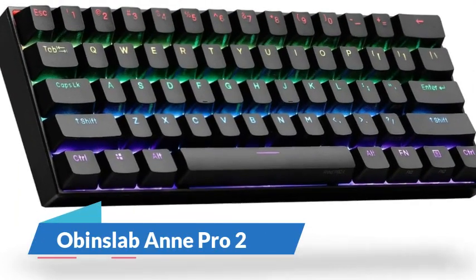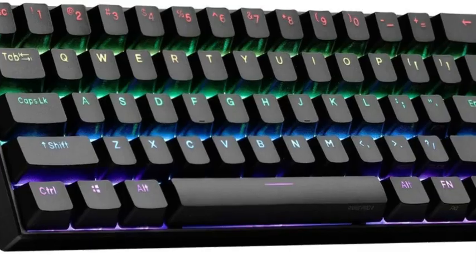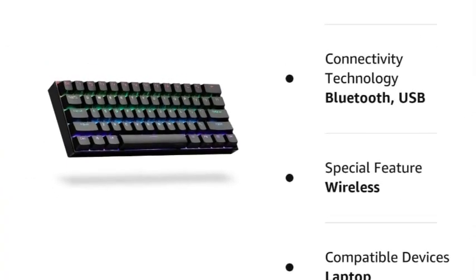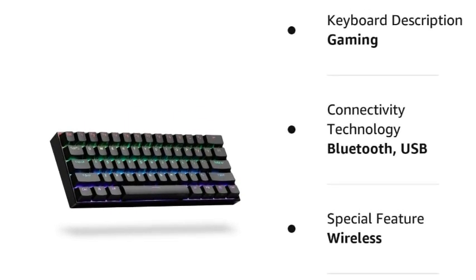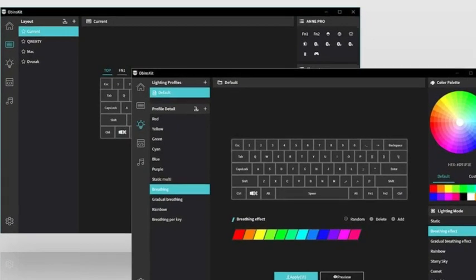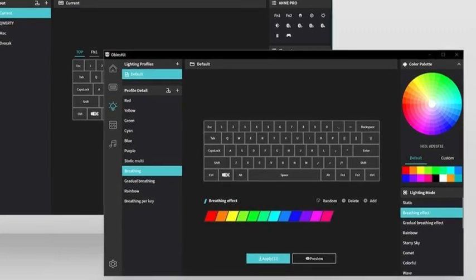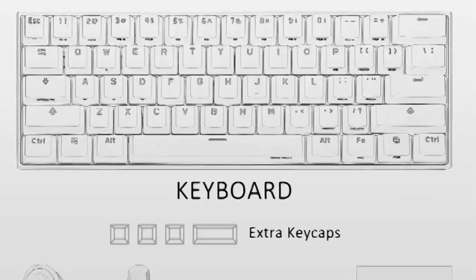Number 5. Obinslab Anne Pro 2. If you're using a mobile device and want a mechanical keyboard, consider the Obinslab Anne Pro 2. It can be hard to find in stock from some online retailers, but they restock it fairly often. This keyboard offers unparalleled wireless connectivity options for something at this low a price point, allowing you to pair with up to 4 devices using Bluetooth. This makes it an excellent choice for multi-device setups or for use on the go.